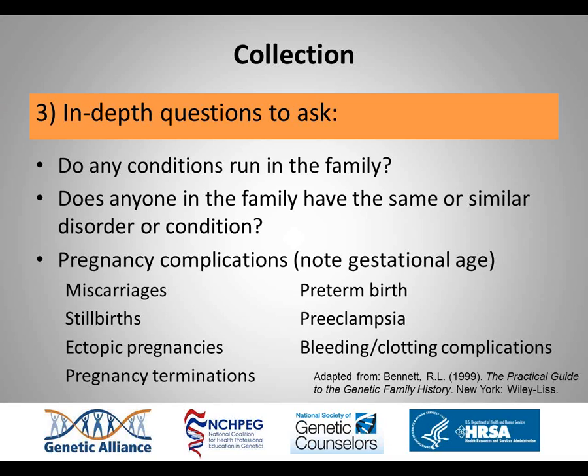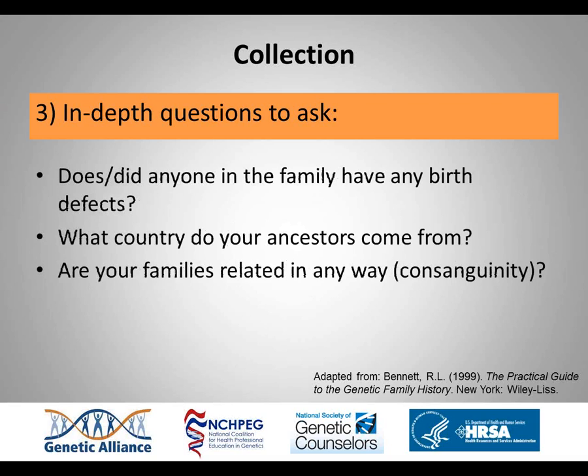And as I talked about on the last slide, we're also interested in pregnancy complications, so you can collect this information about pregnancies in the family. In addition to pregnancy complications, we can also look at birth outcomes, because these are things that definitely can have a genetic contribution. We can see clustering in families. Does anyone in the family have a birth defect?